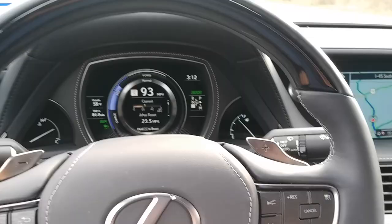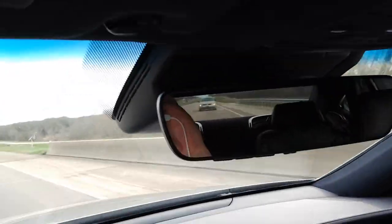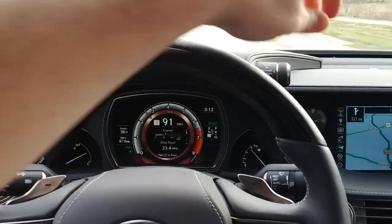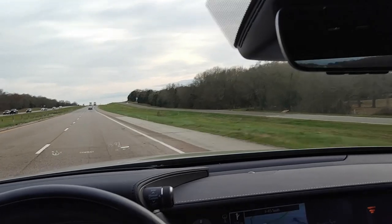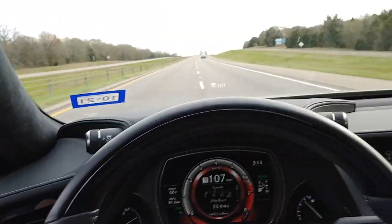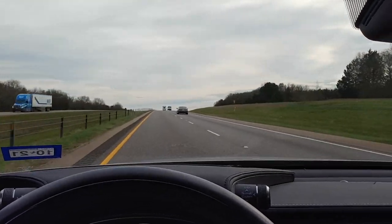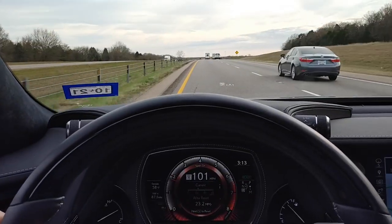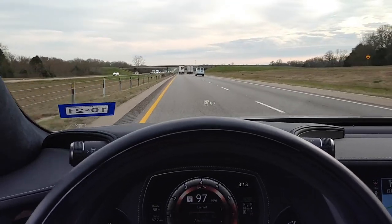Let's continue. So I'm cruising at like 90, 93, and I got this Jetta just on my ass. So I'm going to put it in Sport Plus and try and get away from this guy. I don't know who he is or why he's so close. Let's get out of here. Obviously, he can't keep up. He's in a Jetta. But it's good to know you can get away from freaks that like to cling on.